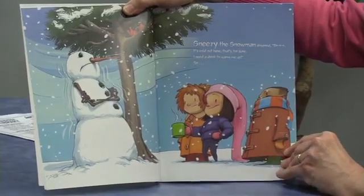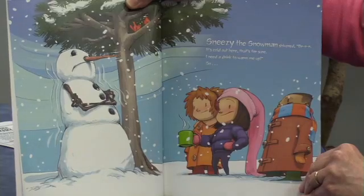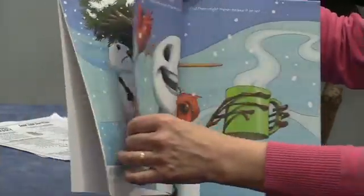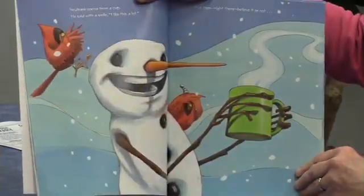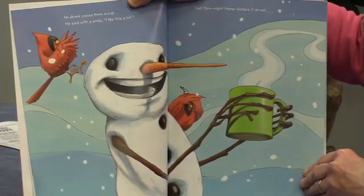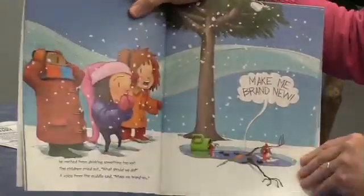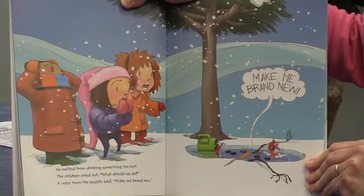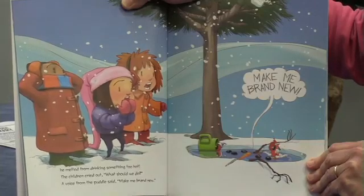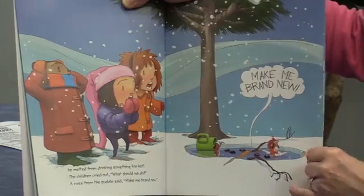Sneezy the Snowman shivered. "Brr, it's cold out here, that's for sure. I need a drink to warm me up." So he drank cocoa from a cup. He said with a smile, "I like this a lot." And then, right there, believe it or not, he melted from drinking something too hot. The children cried out, "What should we do?" A voice from the puddle said, "Make me brand new."